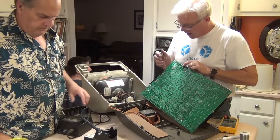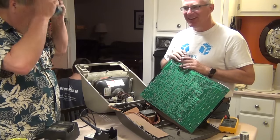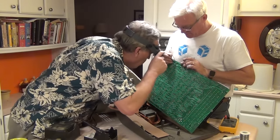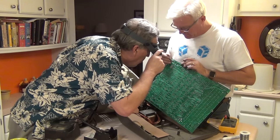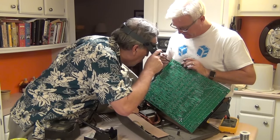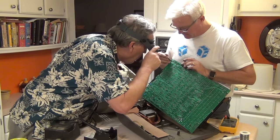I poked myself. That's why I hate those needle probes, but they're great until you poke yourself. This middle one goes to the ground plane. And this is the one it's shorted to. This one comes over to here, goes through this large ohm resistor, and then goes to this guy.